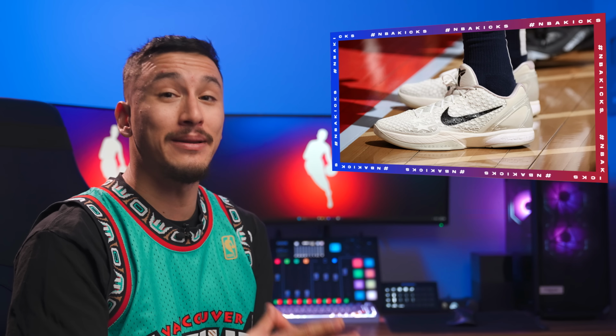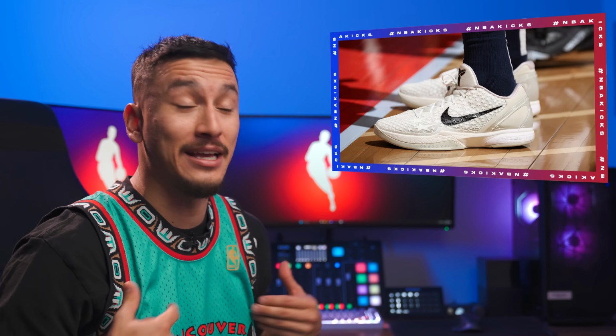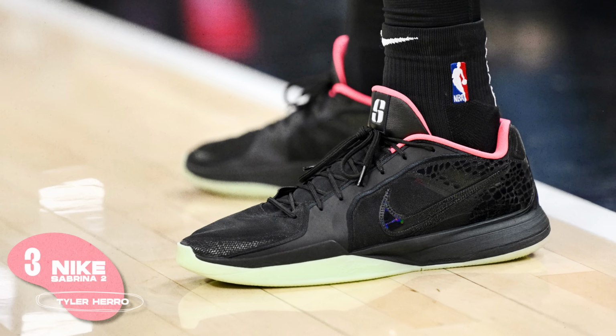So I'm extremely excited to keep my eye out on these for All-Star Weekend because I think these are a must cop. Next up at number 3 is Tyler Hero with the Nike Sabrina 2. Tyler Hero understood the assignment here. He took one of the most popular sneakers in the world right now and paired them with one of the most iconic colorways of all time.